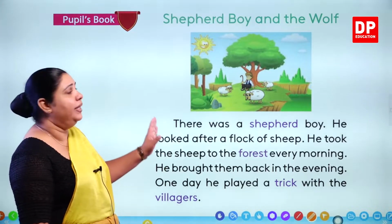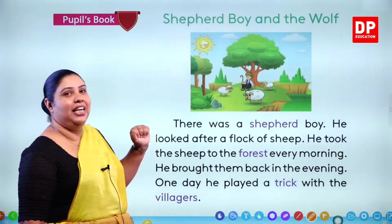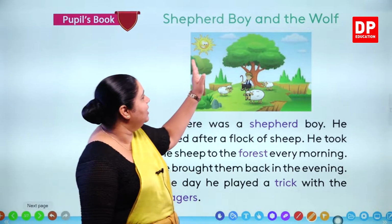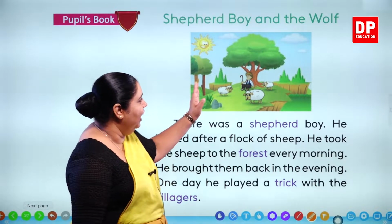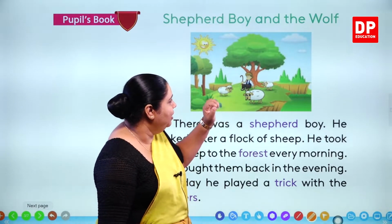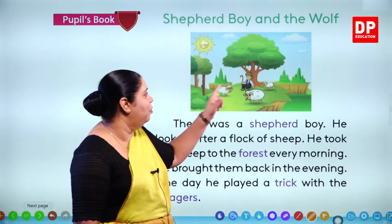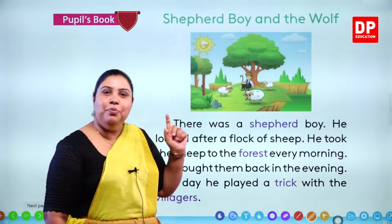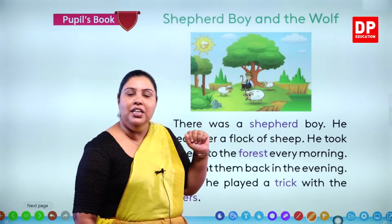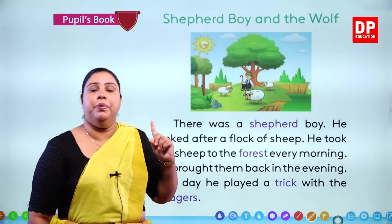I want you to look at the picture. Right? Now look at the picture. What can you see? You can see a beautiful sun shining in the sky, and then you can see a little boy seated under the shade of a tree. A little boy. That is our shepherd boy. That is the boy that we are going to talk about in our story. And who is he? He is a shepherd boy.